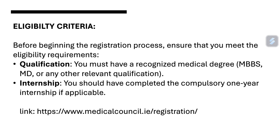Next is the eligibility criteria. As I mentioned, let's go through how you can check the eligibility criteria. Before beginning the registration process, ensure that you meet the eligibility criteria. The eligibility criteria is simple and straightforward for the IMC registration. You need to qualify the MBBS degree from a recognized medical center, and second is the internship. So either MBBS or MD, whatever you are going to verify, it should be from a recognized medical institute.